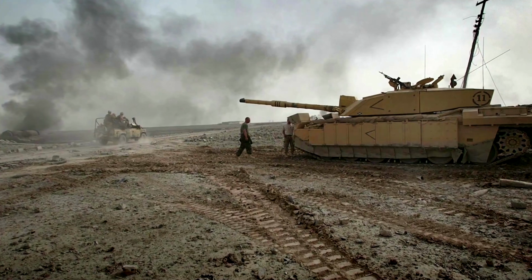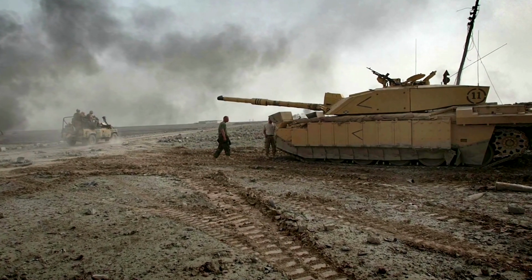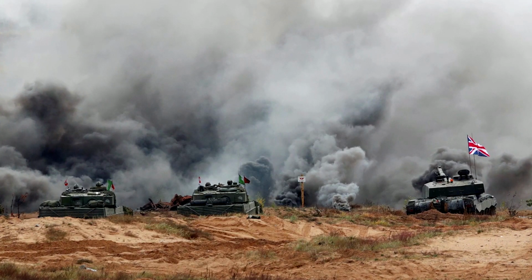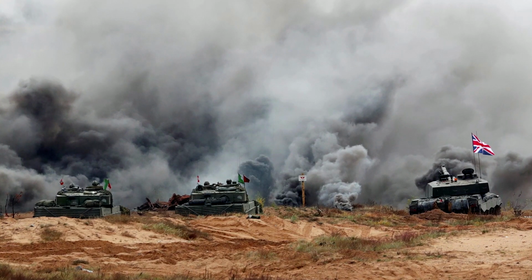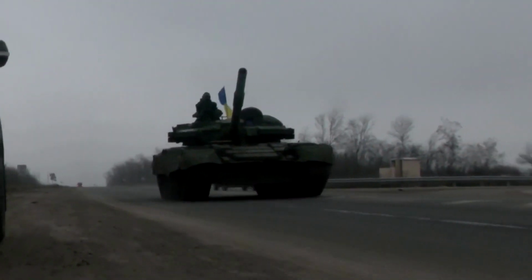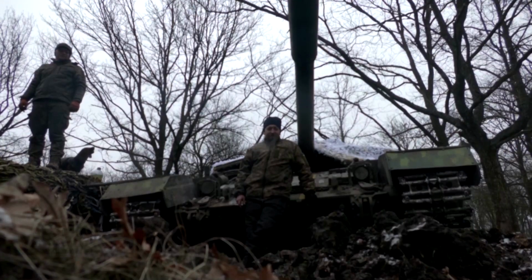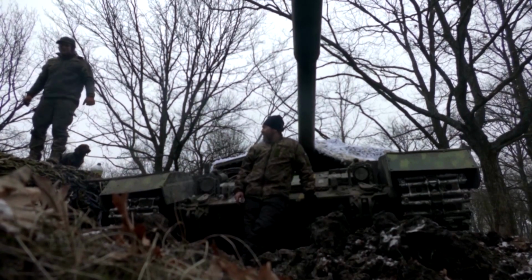The Challenger 2 is what's called a main battle tank, or MBT, and it's specifically designed to attack other tanks and armored vehicles, seen here during NATO exercises 2 years ago. Until now, Ukraine's military has primarily relied on its older Soviet-era tanks. It's also captured and repurposed some of Russia's during the invasion.